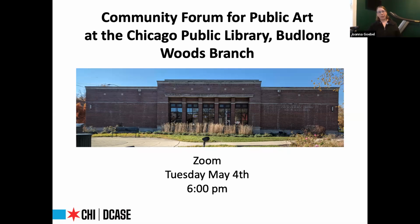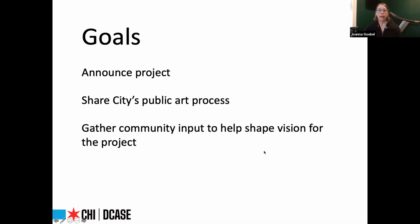We already talked a little bit about what this opportunity will be. Alderman Vasquez gave a really good summary, but we're talking about what you can see in this image. It's the east facade of the library that faces the reading garden. The goals of this forum today, as the Alderman summarized well, are announcing this project, getting you familiar with it as part of the community that's served by the library, familiarizing you with the city's process for commissioning public art, and gathering input from all of you community members to help shape the mission statement or vision of this project.